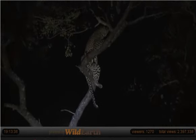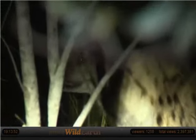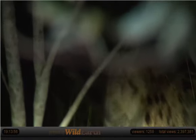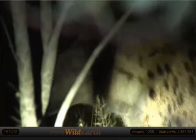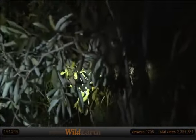Here's the hyena at the base of the tree again. So still slinking about and sniffing around. Looking up, hopingly, at the steenbuck. And imagine how tough it is seeing a tasty meal right there but having no means of getting to it. Especially with the incredibly powerful nose that they have. It must be torture.